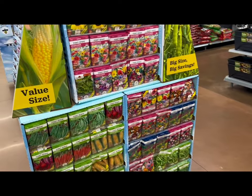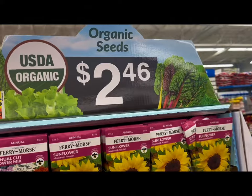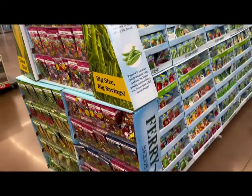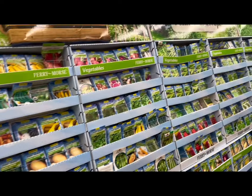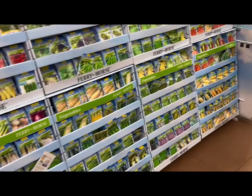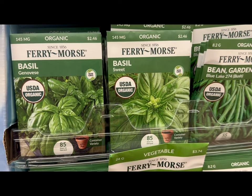Look at their big sized, value sized packets. Take a look at the pricing, guys. Who can beat that? Wow, look at this. I'm walking 360 degrees around to show you how large this seed rack is and that it's filled absolutely from top to bottom with gorgeous seed packets. Let's start from the upper left.